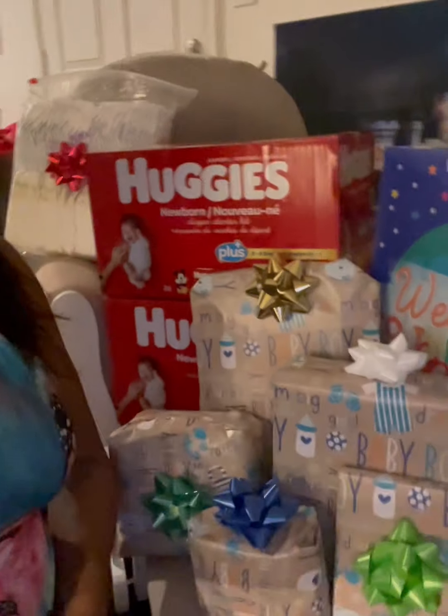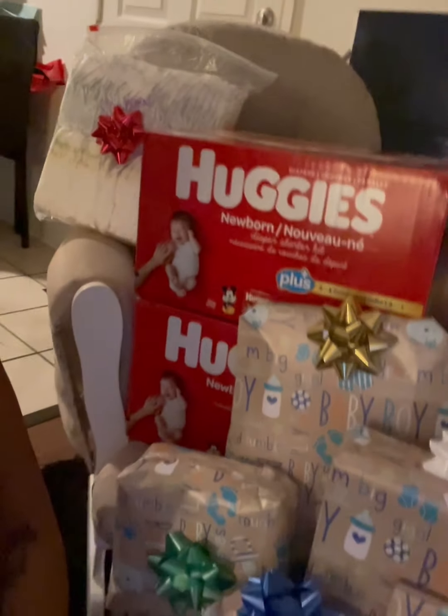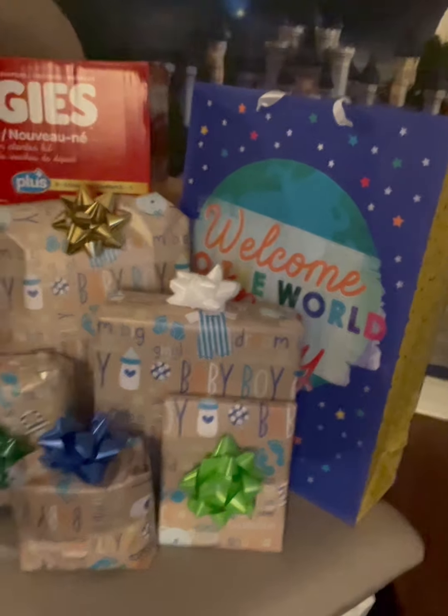So yes, that is how you can do all of those 3 things pertaining to gift giving. So yeah, that's pretty much everything. I love how everything came out. Like I told you, I love to wrap gifts. I love to give gifts. So I hope that she really loves everything. I'm excited for her baby shower. It's actually tomorrow. So yes, excited.